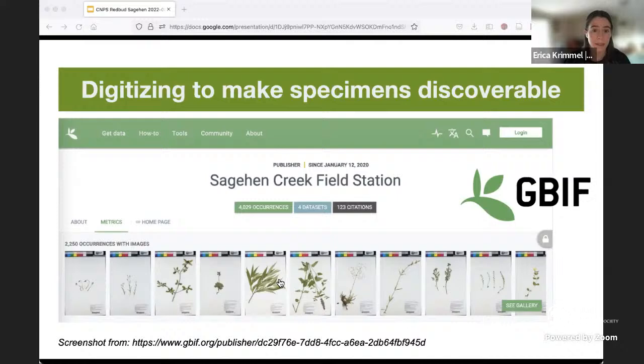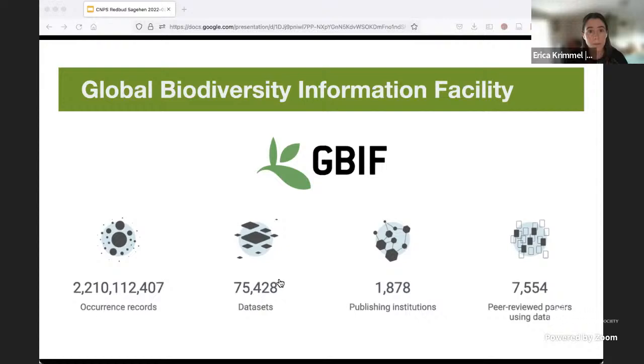So just a quick context on what the Global Biodiversity Information Facility is: it's a global network of data, and there's a ton of data in it. It's coming from institutions all over the world. It's, again, anything related to a species in a place at a time. And it's kind of the one-stop shop for researchers looking for this kind of data.